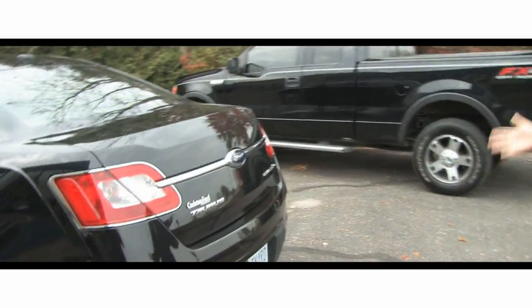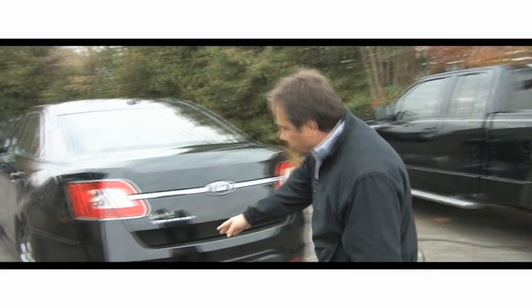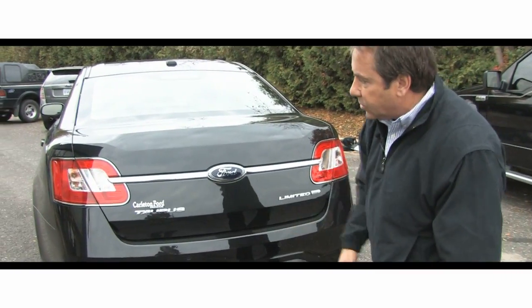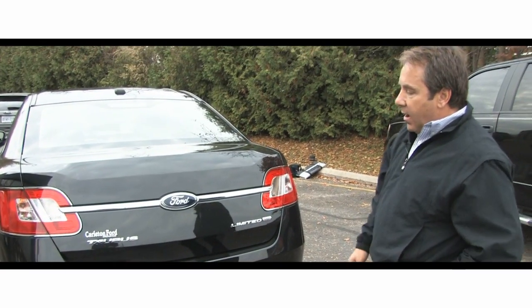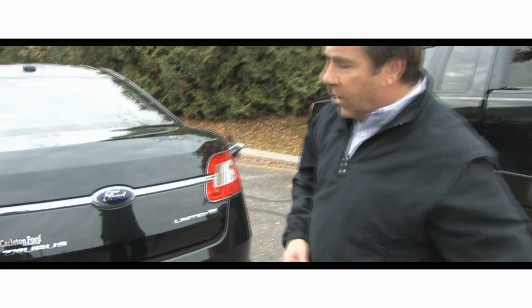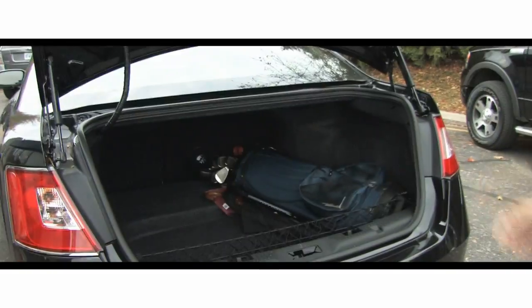The back of it, look at the back. Now how different is this? It has the reverse sensors, and they're incognito. They're hidden in the bumper now, the reverse sensors, so you can't even tell that they're there. I'll give you a glimpse of the trunk. The trunk is gigantic. It's just a great feature on the trunk. I'll open this up for you. Look at the size of that trunk.